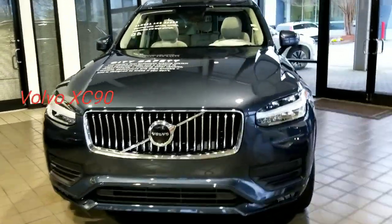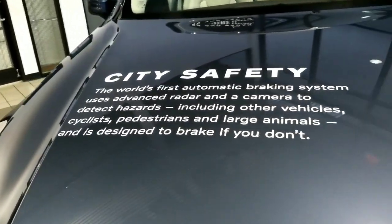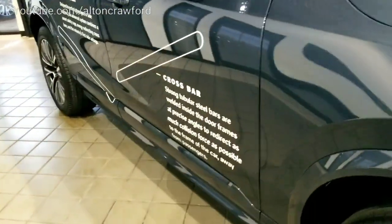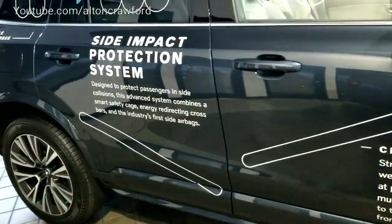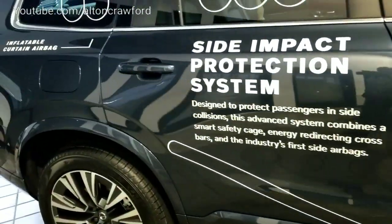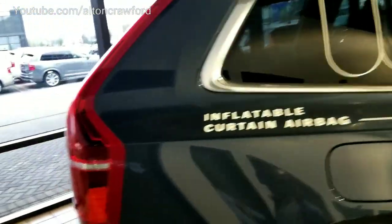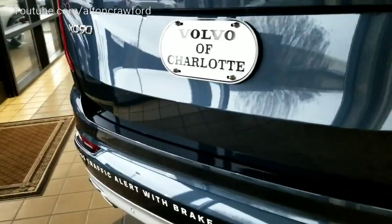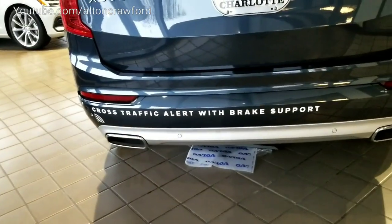Very awarded in the sense that the 90 series, especially the XC90 you see here, comes standard with a number of different features. So if I was to ask you what you must have on your next vehicle, guess what? It's on the XC90. The only two options you can get would be the advanced package, which gives you heads-up display and 360 camera. Everything you can see tattooed on the vehicle is standard equipment.